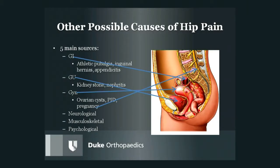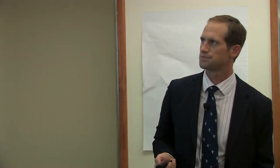Other causes of hip pain, as we talked about, you've got kidney stones, ovarian cysts, pregnancy. There's other neurologic problems, back pain, other things around there. We try to work through those as well.